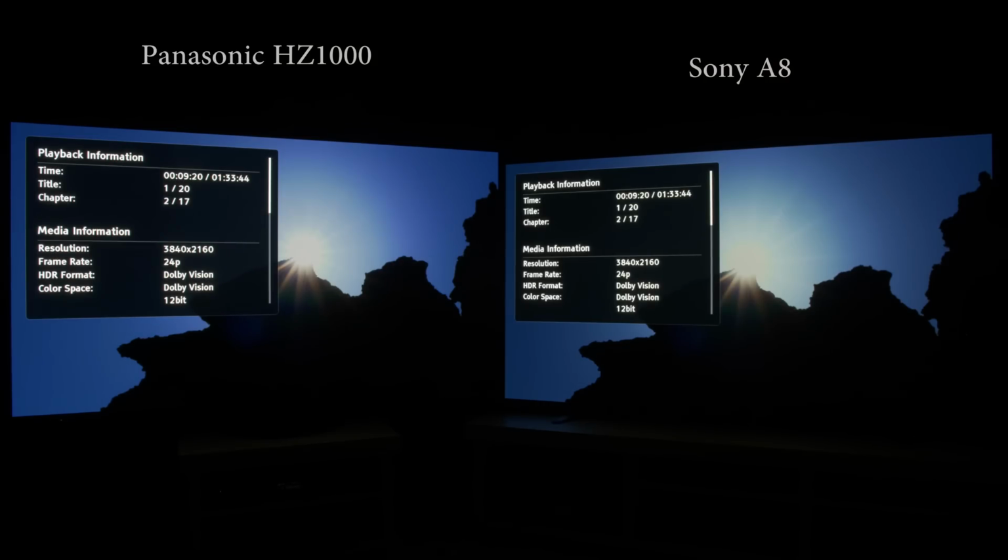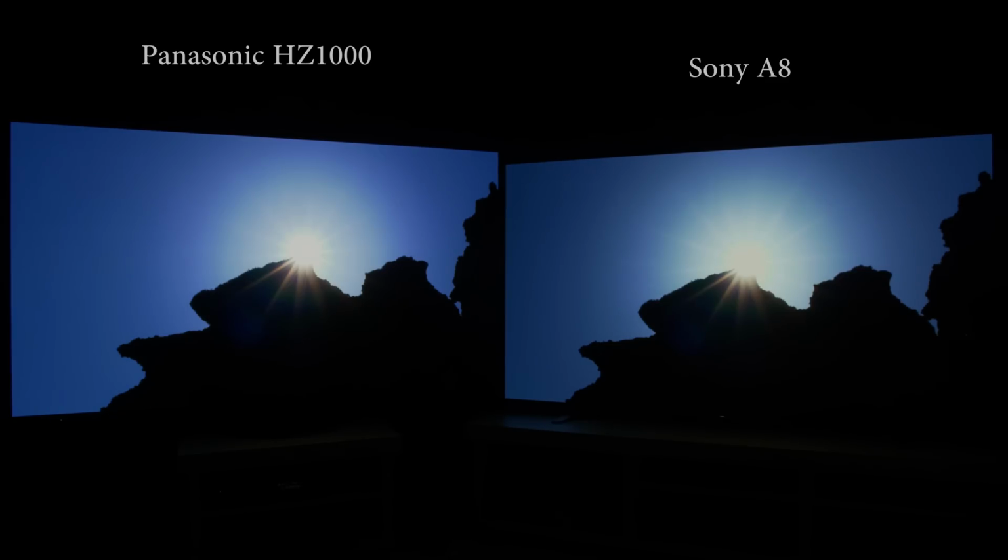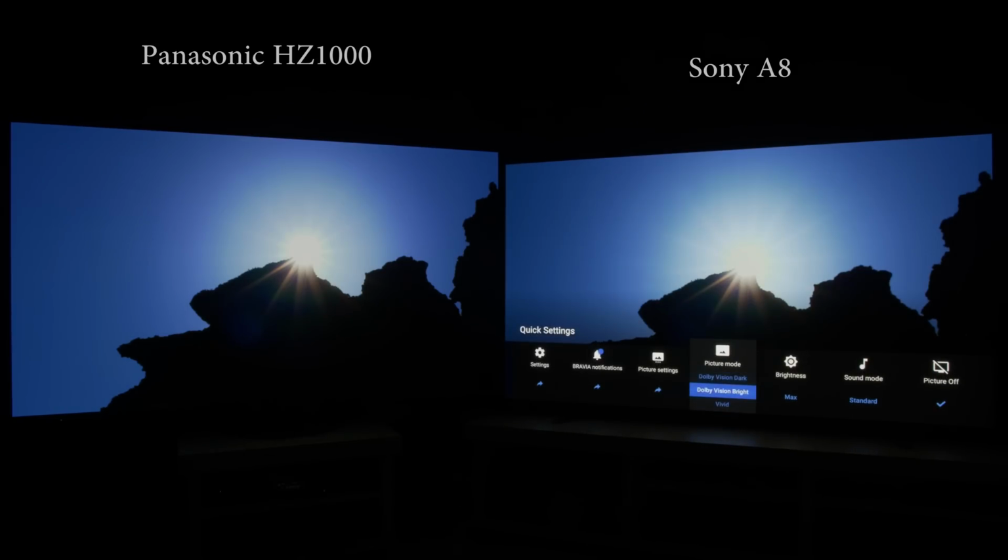Both televisions support Dolby Vision, but the Panasonic HZ1000 uses TV-led Dolby Vision, whereas the Bravia A8, like all Sony TVs with Dolby Vision support, uses the player-led or low-latency version, which isn't as good, since the Dolby Vision mapping is performed by the source player based upon a generic edit, without knowledge of the peak brightness and color gamut data specific to an individual unit. As a result, sometimes very bright highlight detail, even in Dolby Vision, would appear clipped on the Sony A8, which would be blown out even further in the less accurate Dolby Vision bright mode.